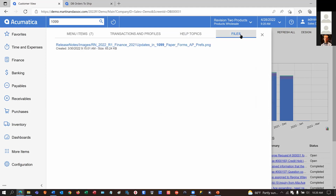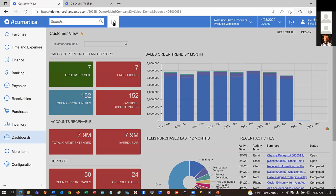The fourth chapter of return is Acumatica actually scanning through the database of attachments. In this case it's an image file, but PDFs of vendor bills can be searched through this function as well. Moving across the top blue bar here, the next navigational assistant that's persistent throughout the system is recently viewed.